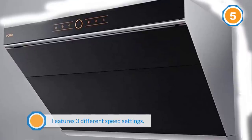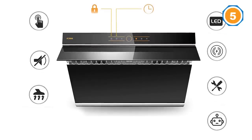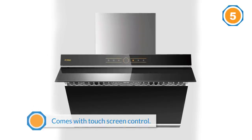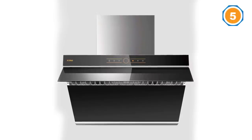The hood is designed with a 90 degrees automatic baffle plate, which enables the plate to cover a range space of 6 square feet. Moreover, the hood's touchscreen control is enhanced with 3 speed settings. The delay setting ensures no smell is left after you are done with cooking.